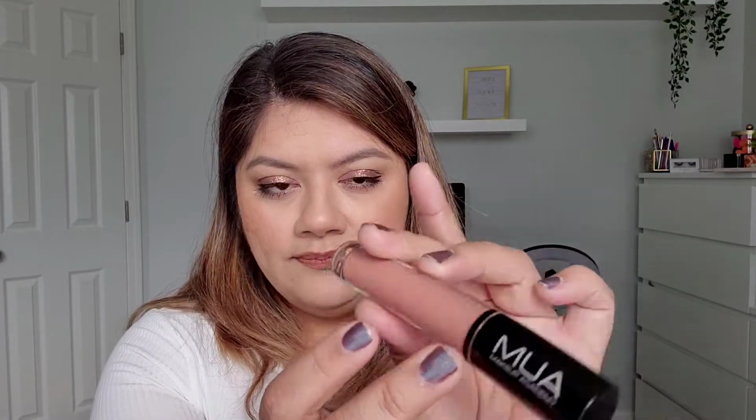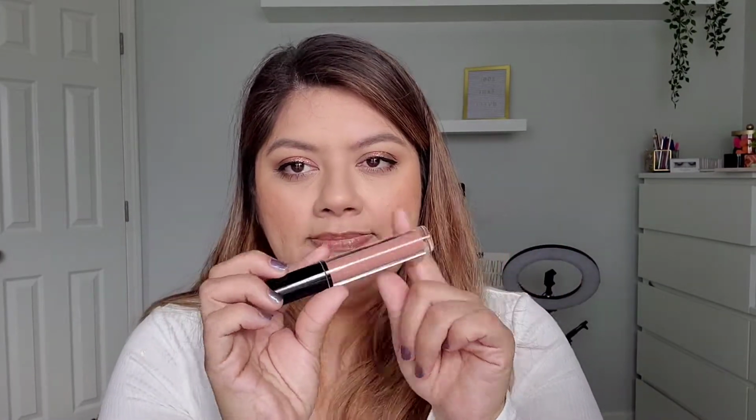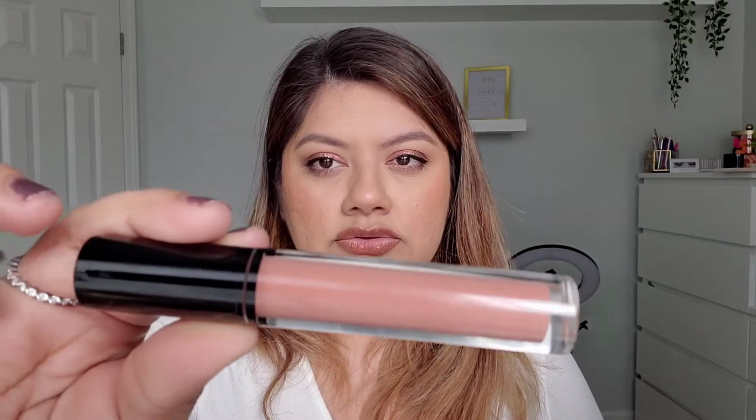But this one is the MUA Makeup Academy in the shade Bear. So I love this one too. Very, very similar. This one pulls on my lips a little bit lighter than the other one. They look exactly the same in the bottle almost, but this one looks lighter on my lips. I don't know why or how that works, but whatever. I keep that in my thing.